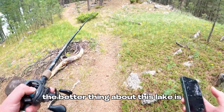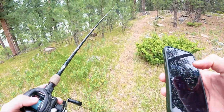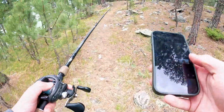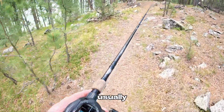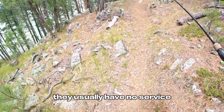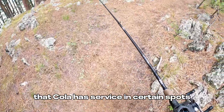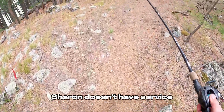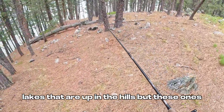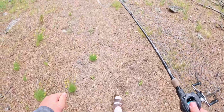And the better thing about this lake is most lakes that are up in the hills usually have no service, but this one has service. Stockade has service in certain spots. Sheridan doesn't have service. I don't know about the other lakes that are up in the hills, but this one has service, so that's nice.